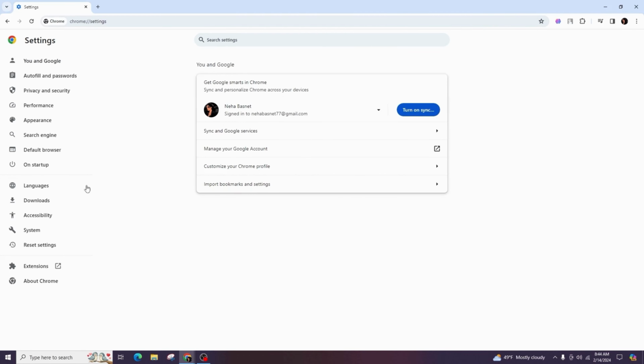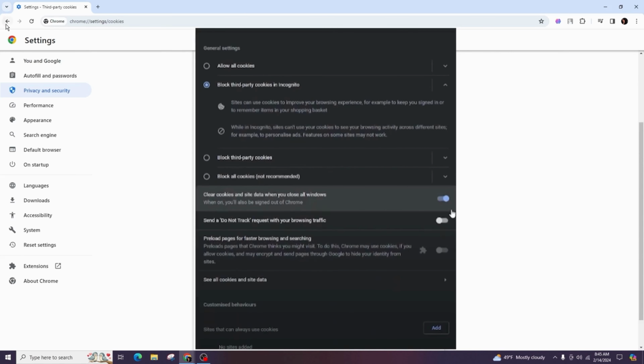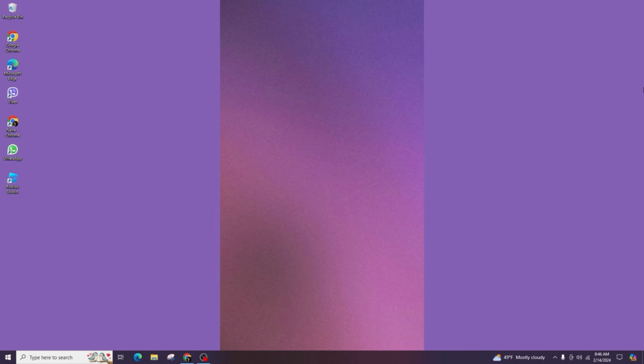Now on the left-hand side, click on Privacy and Security. This will redirect you to another section. Within this section, click on Cookies and Other Site Data. Activate this feature, and from now on, whenever you close your browser or any window, your cookies will be automatically cleared.